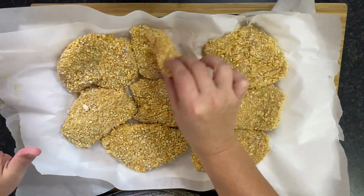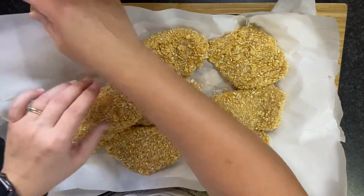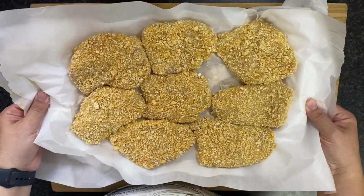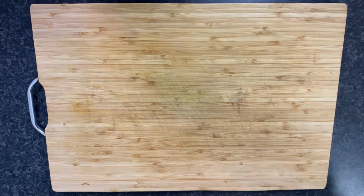Here I am once I've finished. I have 3 single layers, each layer separated by parchment. I have my whole chicken breast pieces here on top. These are going to the freezer just like this till frozen through.